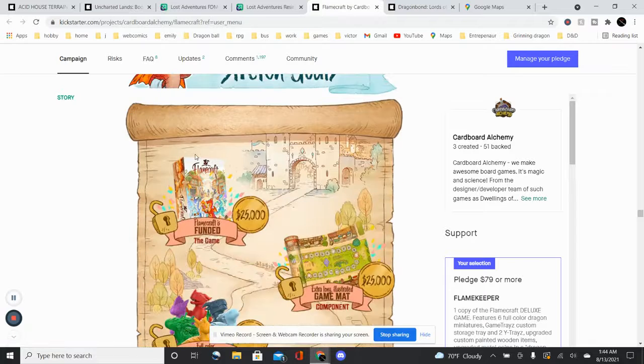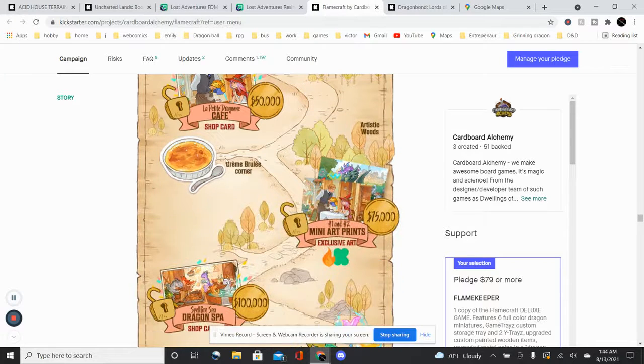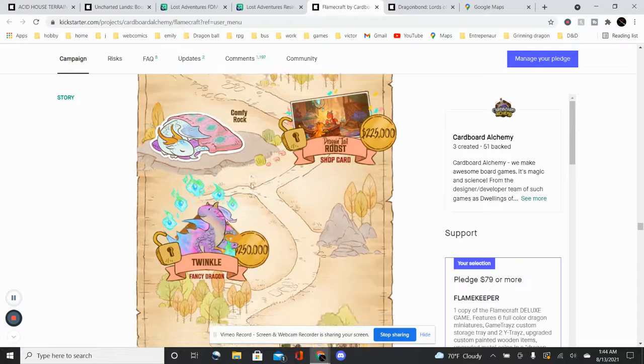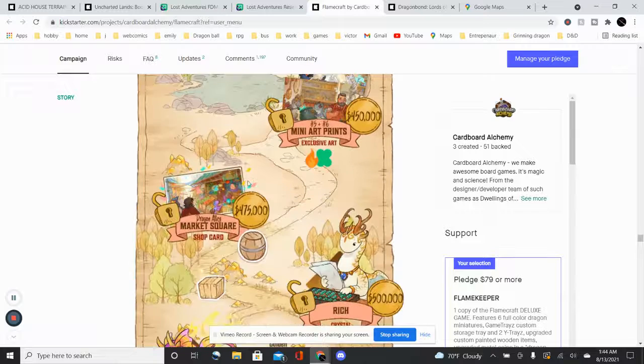All right, here's the stretch goals right here. You got the game funded, game map, full color Dragon Minis component. It's only in the deluxe set, of course. And pretty much it keeps going. They've blown past a lot of their stretch goals already. You got a comfy rock. And so you're getting quite a bit of value automatically when you go ahead and bust this.